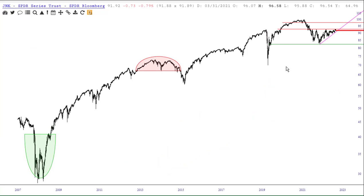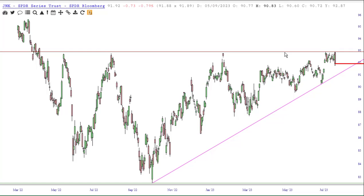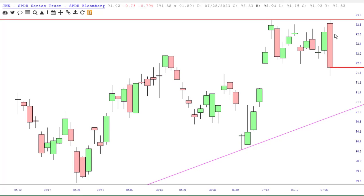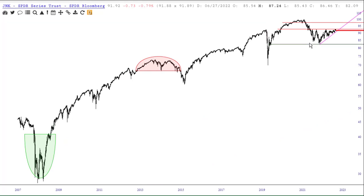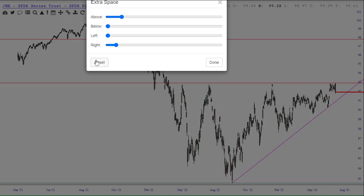Now, I was mentioning interest-sensitive items. Let's just look at a few of these. Here's Junk, JNK. I didn't even get a chance to look at these till this very moment. This is a beautiful reversal. Look at that. 92.91 is the level. Goodness gracious. Yep. It matched to the penny right there, and then fell hard. Huge bearish reversal pattern right there. So that's really something to behold.